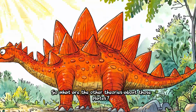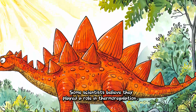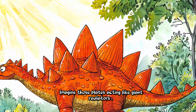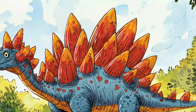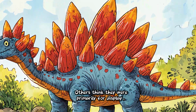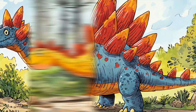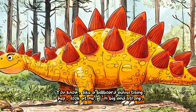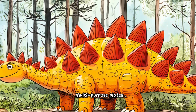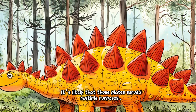Makes sense. So what are the other theories about those plates? Some scientists believe they played a role in thermoregulation, helping Stegosaurus regulate its body temperature. Imagine those plates acting like giant radiators. Wow. Prehistoric temperature control. And what else? Others think they were primarily for display, either to attract mates or intimidate rivals, like a billboard advertising, "Hey, look at me, I'm big and strong." So maybe a bit of both. Multi-purpose plates. Exactly. It's likely that those plates served multiple purposes.